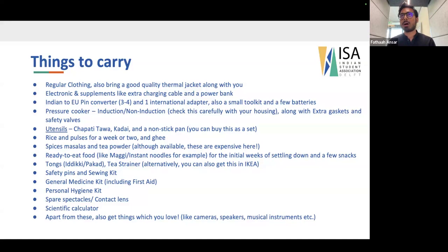For example, amongst my housemates, it was lucky for us because I was living in a 7-person house. Sounds chaotic, but somehow it worked out. All of us brought different things. For example, one of my friends got a pressure cooker. I got the chapati tawa and kadai and things like that. So that's something you can organize if it's a shared house.